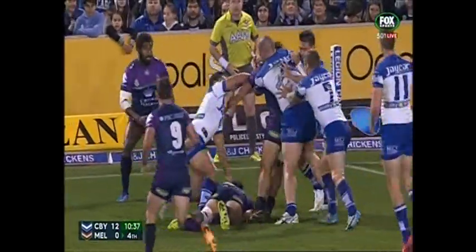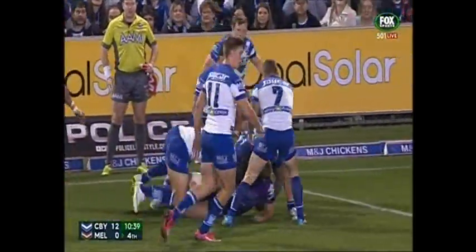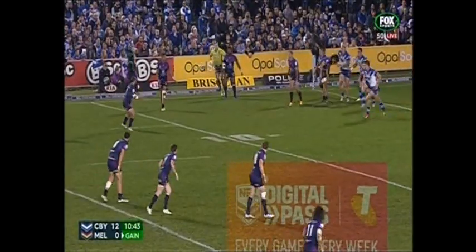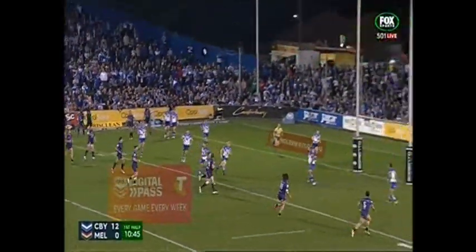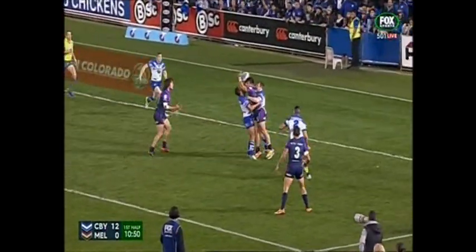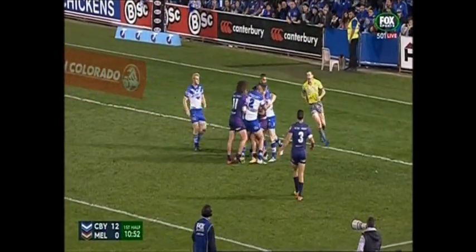Harris holding it up. Betty was there. Harris will do well to stay in the field of play. He does that. They've got one more from the corner. Comes back to Blake Green, doing all of the playmaking, or most of it tonight. A chance out wide. Comes back to Kenner, trying to keep it alive.